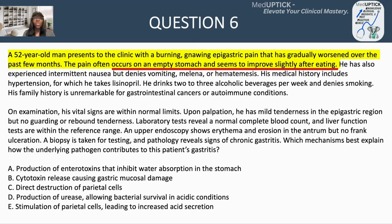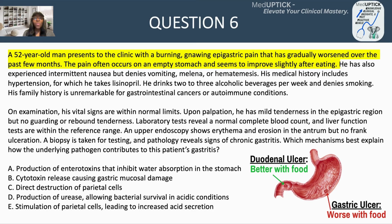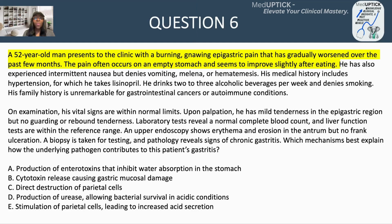This highly suggests duodenal ulcer or gastric inflammation, both associated with H. pylori infection. Here's an important distinction. Gastric ulcers often worsen with food due to acid secretion increasing after meals. Duodenal ulcers typically improve with food because bicarbonate secretion is stimulated. So we are dealing with a chronic upper GI disorder, potentially H. pylori-induced gastritis, peptic ulcer disease, or functional dyspepsia.